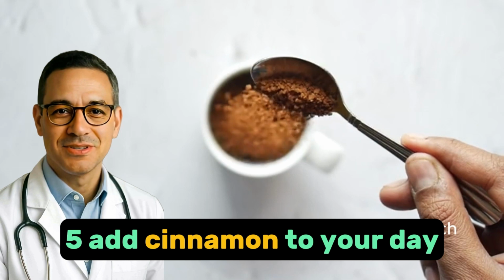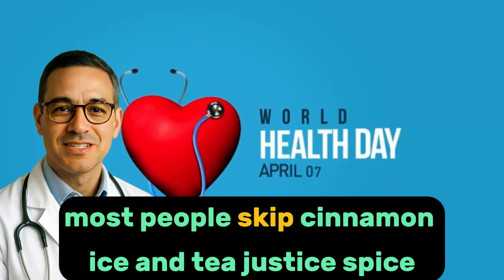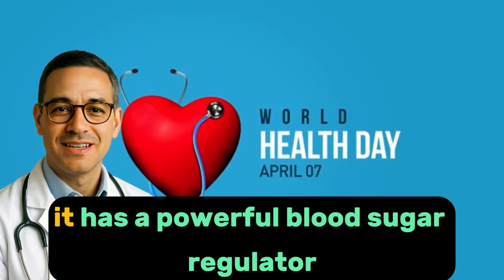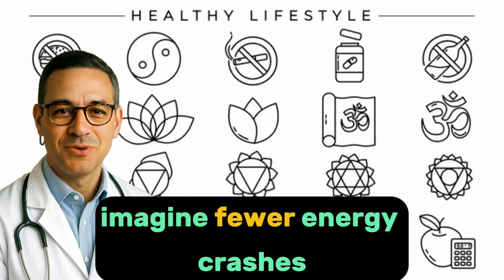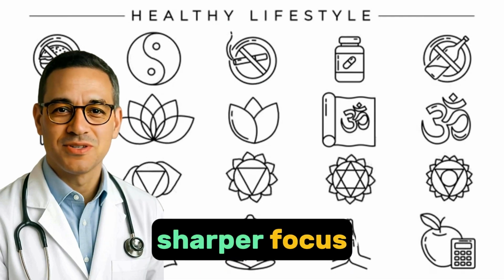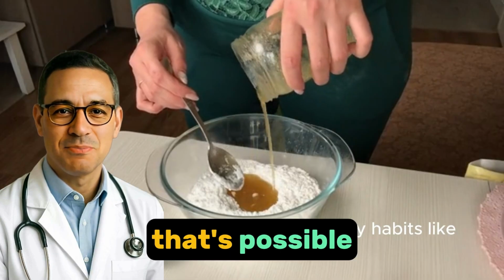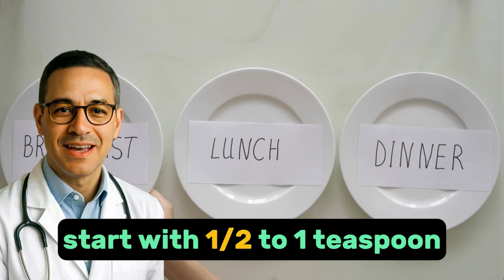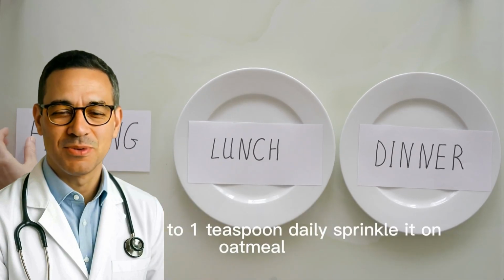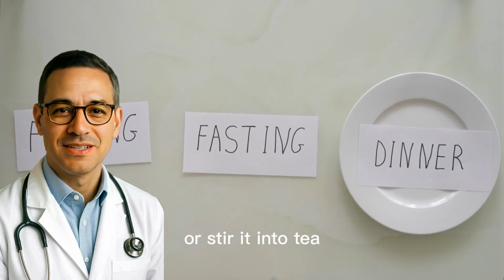5. Add cinnamon to your day. Here's the lesser-known tip most people skip. Cinnamon isn't just a spice, it's a powerful blood sugar regulator. You can take control of your blood sugar naturally. Imagine fewer energy crashes, sharper focus, better sleep, and a body that feels more balanced. That's possible, and it starts with daily habits like these. Start with 1/2 to 1 teaspoon daily. Sprinkle it on oatmeal, blend it into a smoothie, or stir it into tea.